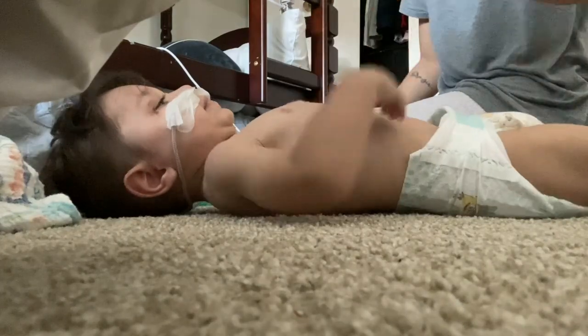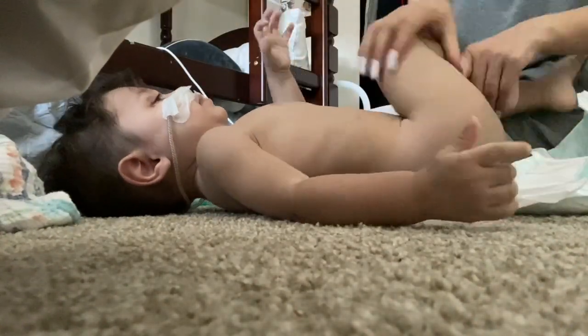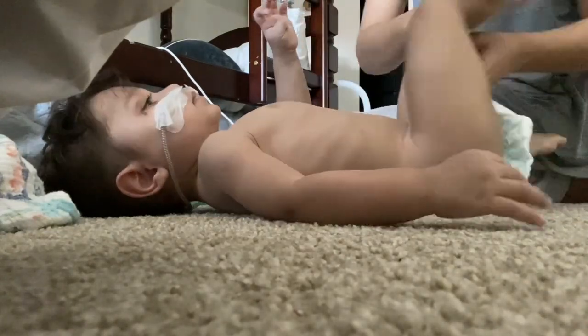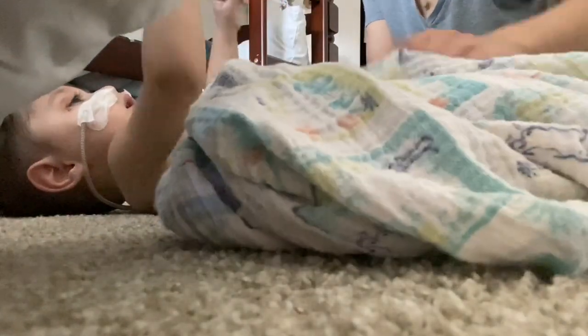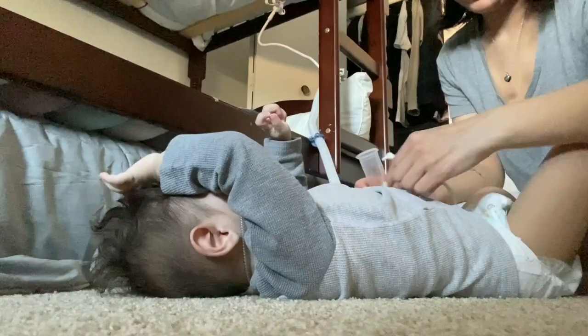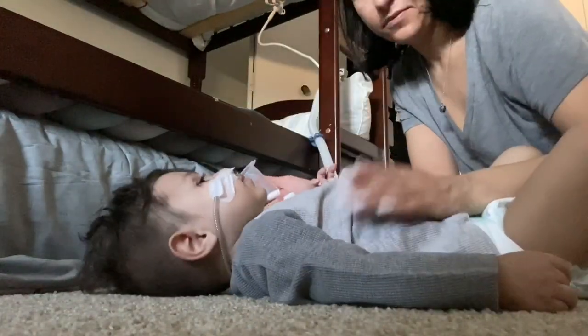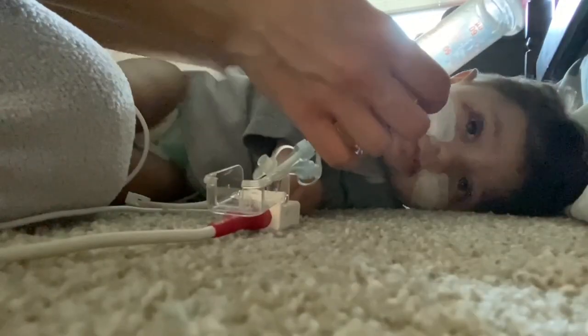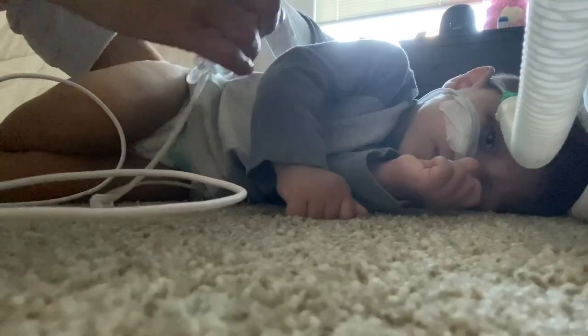I'm just switching out Gabriel's oxygen from the high flow to regular oxygen so he's free and he can roam around. But first I have to vent him, which means I have to get all the gas out of his tummy. He cannot fart or burp like we do because of the type of surgery he had, and so it makes it very difficult. A lot of times he gets really uncomfortable, screams, looks like he's pretty much going to explode, and if we don't do it on time, he throws up, and this happens probably over 20 times a day. So this is the process that we have to do.